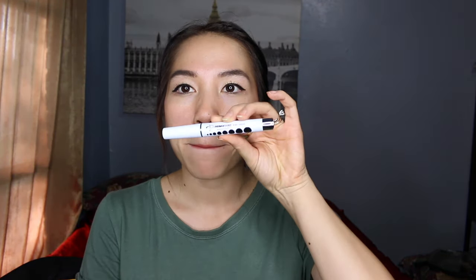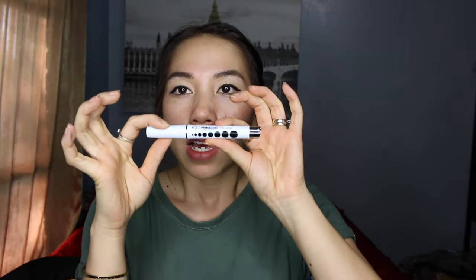I ordered this off of Amazon. I got two because they were like $5 or something like that. So this is how it looks. It's black and white and it has the pupil dilation diameters and all that stuff. So it's pretty cool. It kind of sucks sometimes because it takes a while to turn on, but that's that. So I got two of those.